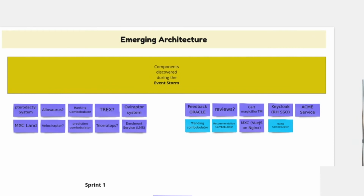So let's deep dive into an emerging architecture example. But first, let's see how it is connected with the event storming.